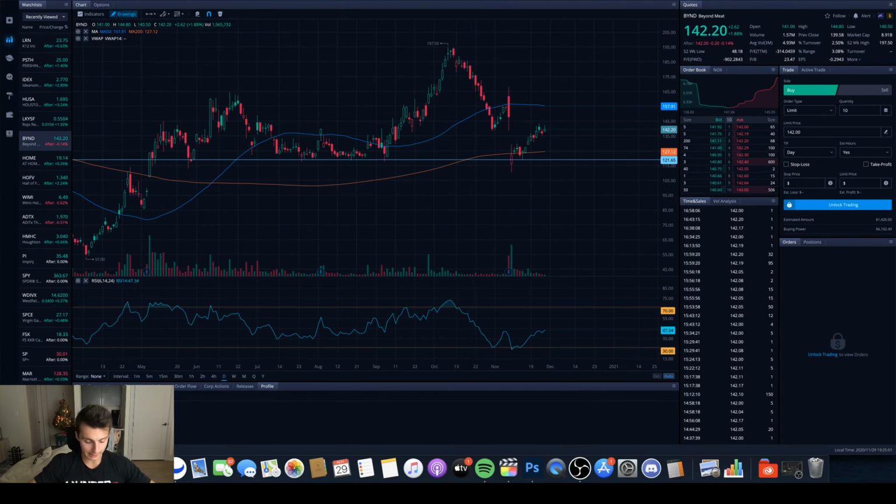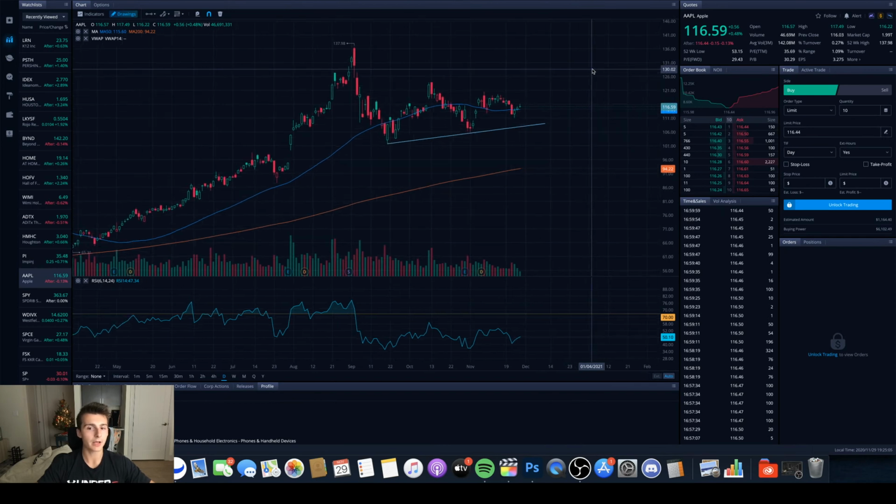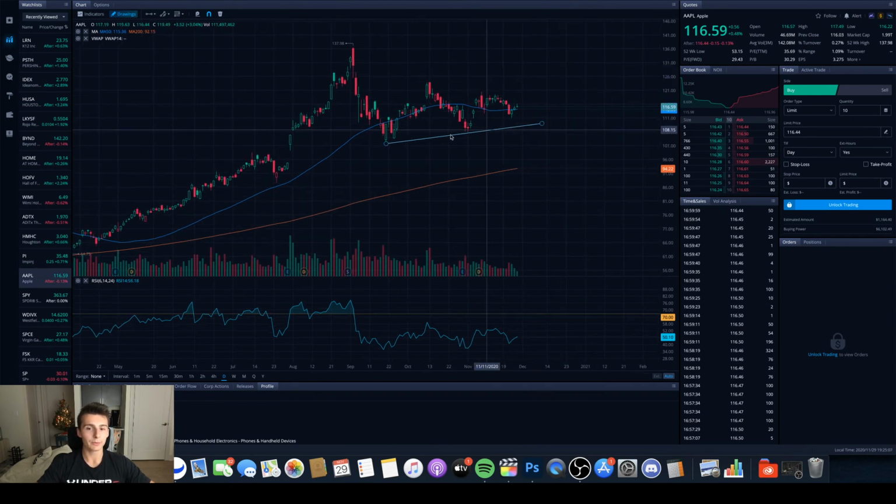Apple, I was looking at Apple recently, so let me look at this. I believe I have some lines. So, okay, here we go. What we're looking at with Apple is we have an uptrending support. Now we even have a higher low being put in. So Apple is getting to a point right now where it's looking really solid.